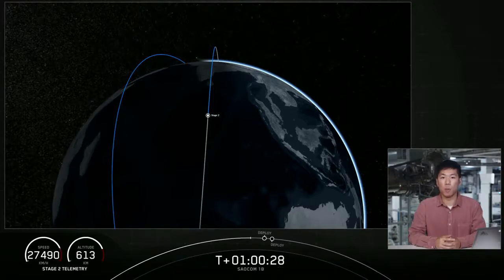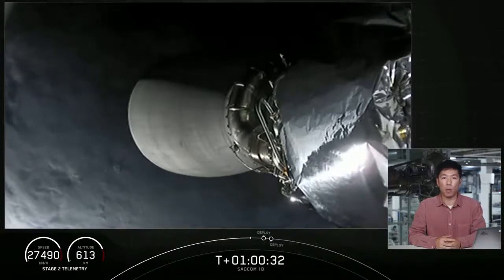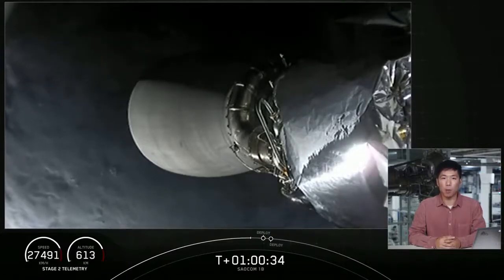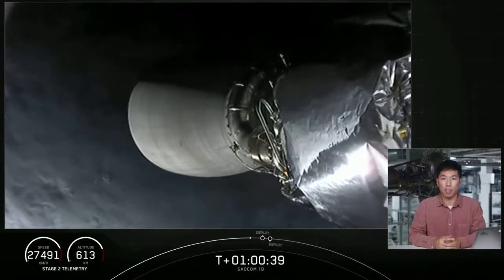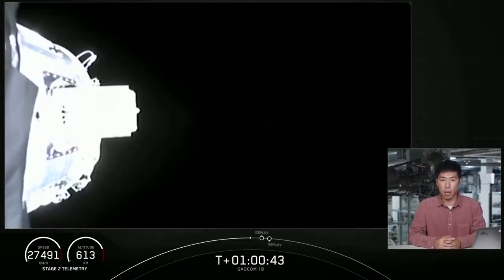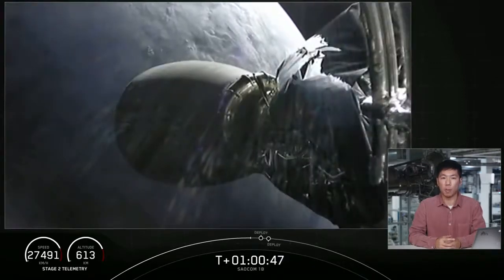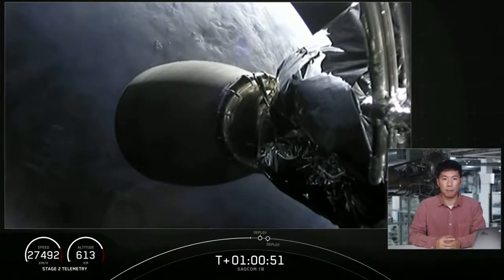First up is the GNOMES 1 satellite for Planet IQ that occurs at T plus 1 hour, 1 minute, and 37 seconds, followed shortly after by the Tyvak 0172 satellite. For the GNOMES 1 satellite, due to the placement of our cameras, it's not likely that we'll have visual confirmation of the GNOMES 1 deployment, so we'll be listening in on the communication channels for that.